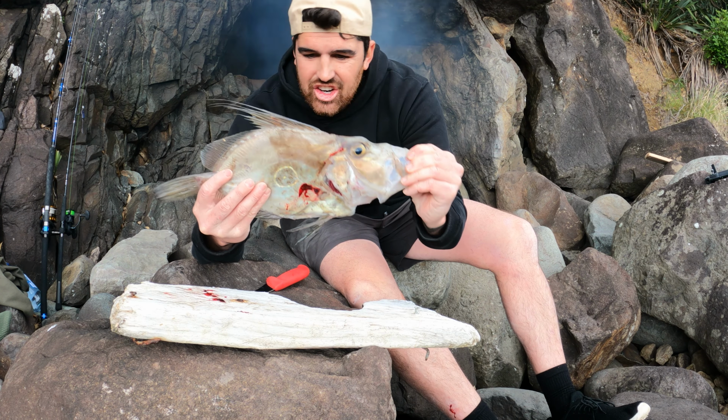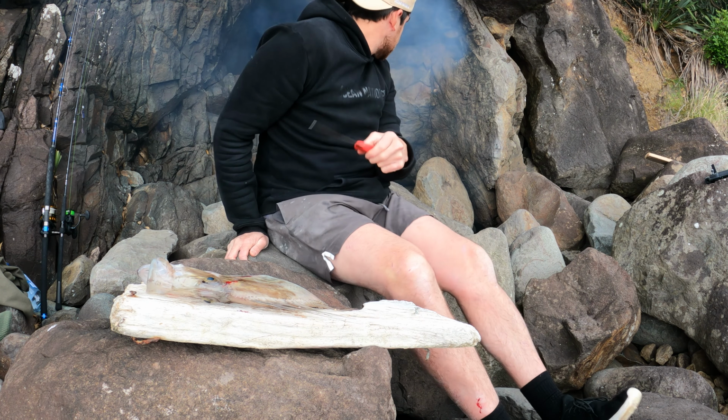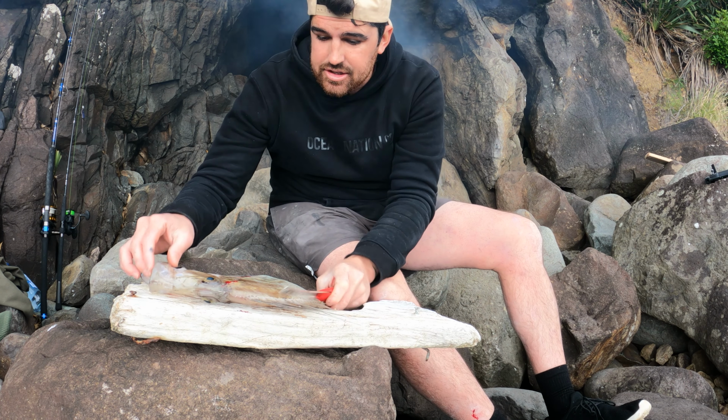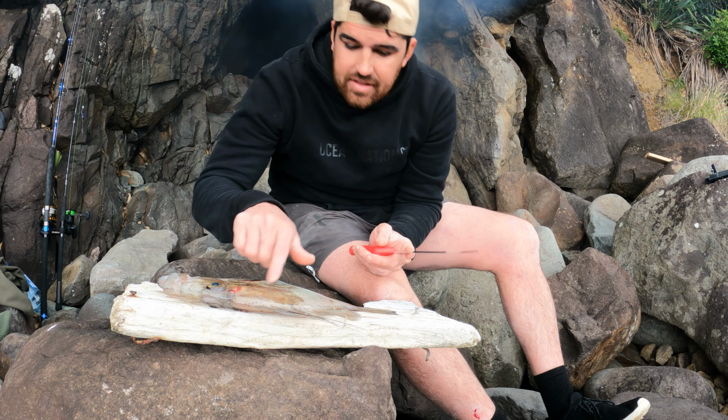Alright, little land based Johnny, let's fillet this up, get it on the fire. Fire's just burning down to embers now, so we'll get the fillets off this real quick. They've got some spiny bits that come down here, so just start up behind the head. Haven't filleted too many of these, work down behind the gut cavity.